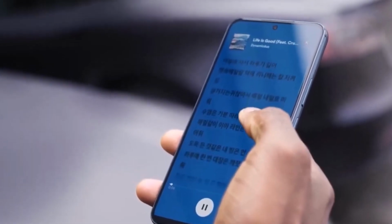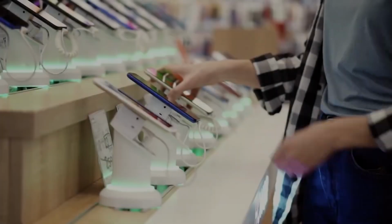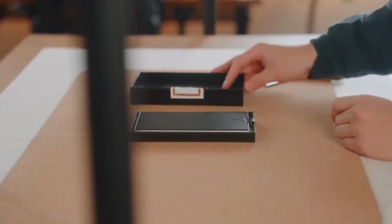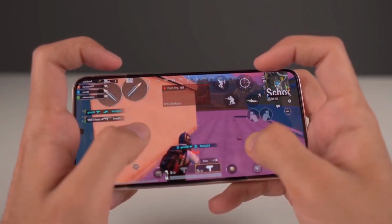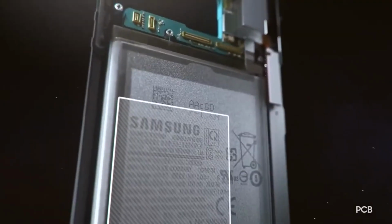The comparison between the Exynos 2400 and the Qualcomm Snapdragon 8 Gen 3, conducted by Nano Review, provides detailed technical information and results from performance tests using tools like Antutu and Geekbench. Here's a summary of the comparison. CPU performance: Exynos 2400, 2497 points. Snapdragon 8 Gen 3 to 98 points. Gaming performance, GPU: Exynos 2400, 2497 points. Snapdragon 8 Gen 3 to 100 points.